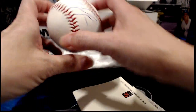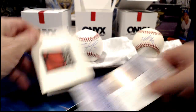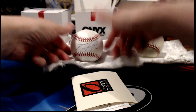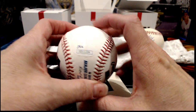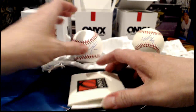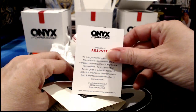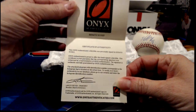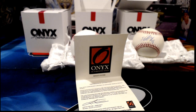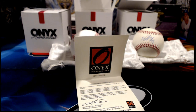There's an Onyx authentication to go with it. We have a JSA authentication card. So why didn't we have a JSA? Oh, we do have a JSA authentication sticker. I missed it. It was over there on the side. So JSA card, Onyx card, and it is Renato Nunez, who I believe is on here as an Oakland A. Let me just make sure he is indeed.